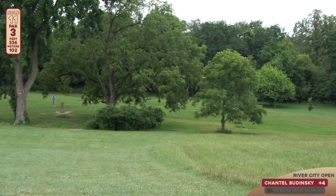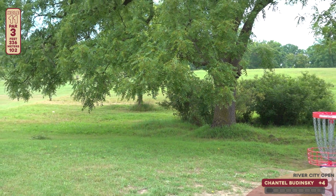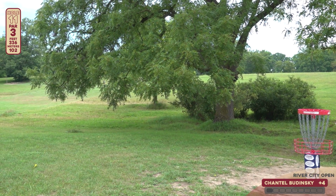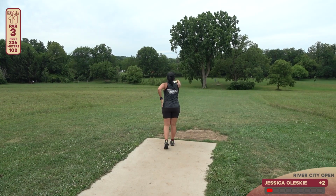Chantel pulled that one a little wide. That one's going to be questionable. It could be a little short on that side. It would definitely be a spike angle, but she might have a chance.